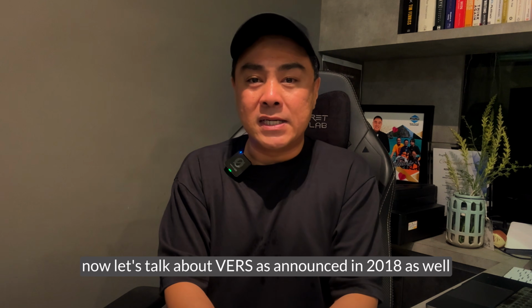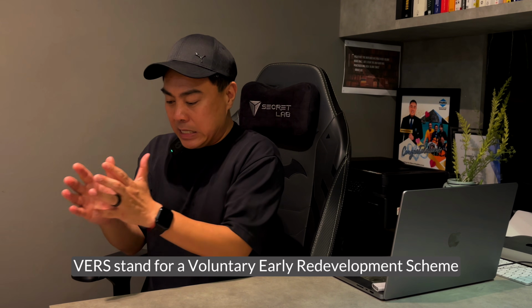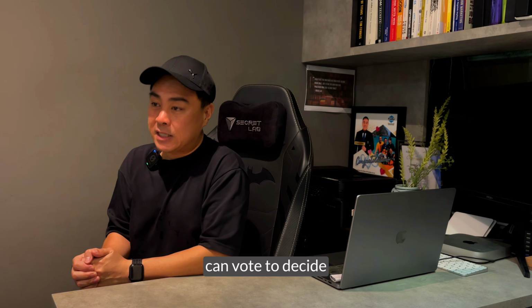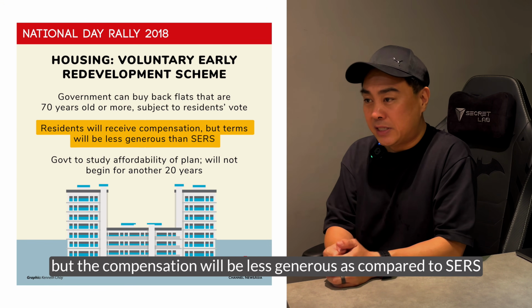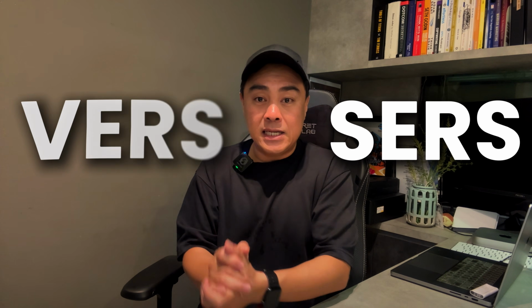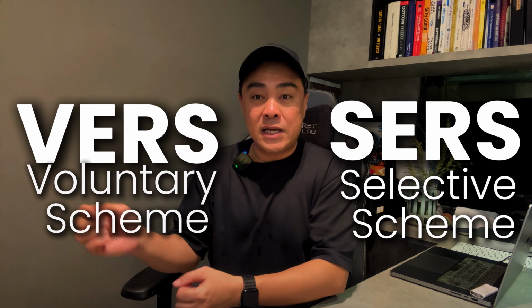Now, let's talk about VERS. As announced in 2018 as well, VERS stands for Voluntary Early Redevelopment Scheme. Homeowners who are offered VERS can vote to decide if they want the government to take back their flat before the lease runs out. But the compensation will be less generous compared to SERS. The huge difference between SERS and VERS is that SERS is a selective scheme by the government, while VERS is a voluntary scheme for flat owners.